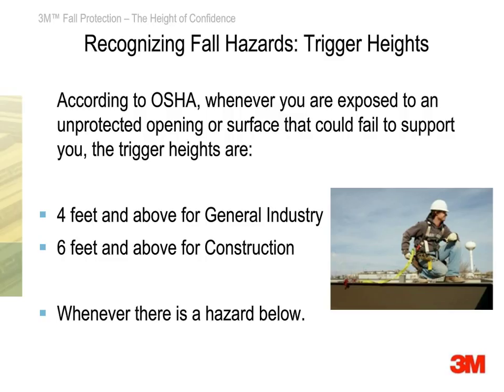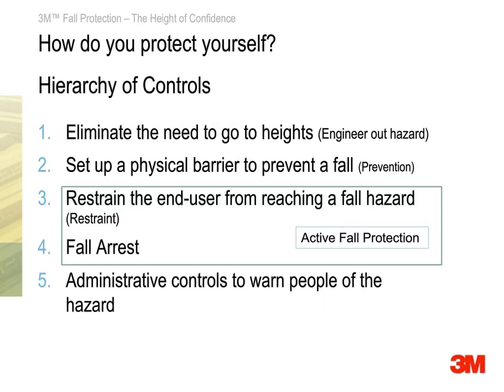Different industries have different trigger heights for wearing fall protection. In a general industry standpoint, anybody who works at 4 feet or above must have on fall protection. Now, that doesn't necessarily mean they have to be wearing fall protection. We'll talk about that in just a moment. But they have to have some form of fall protection put in place. In the construction industry, it's 6 feet or above. There are some other industries that have some different trigger heights, but typically 6 feet or above is the most common when it comes to construction. General industry, it's 4.